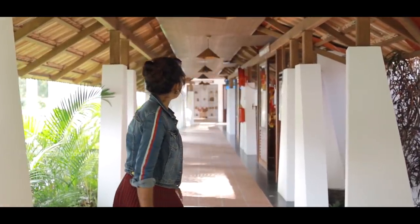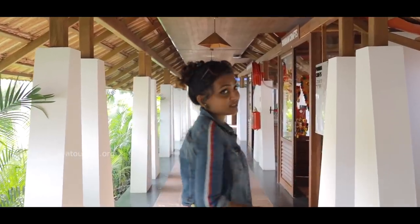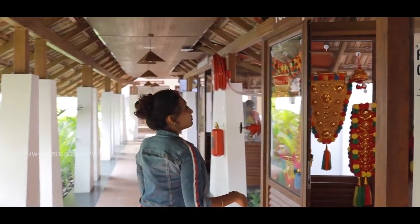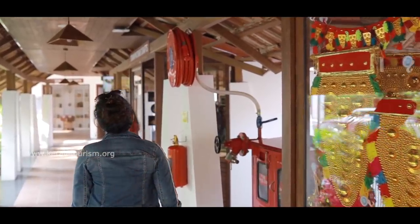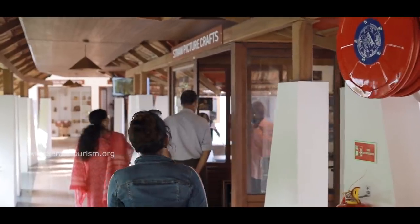Right now, I am at the crafts section of Kerala Arts and Crafts Village, and there are a lot of studios for different craft items here. Probably in the art gallery, you would have seen few items were made in-house. The studios here are the places where these items are made. We have the Purim crafts that showcases the Purim items. Straw picture crafts.